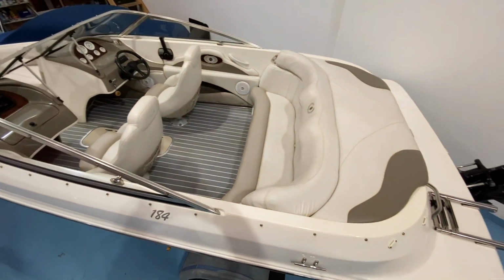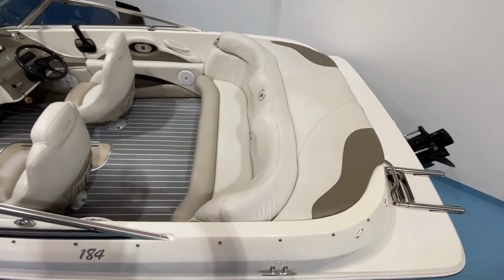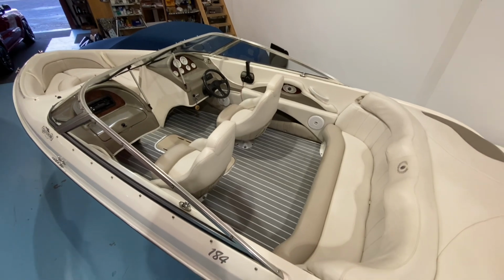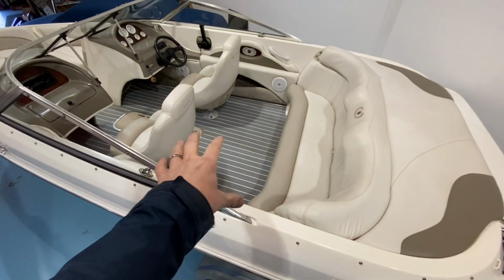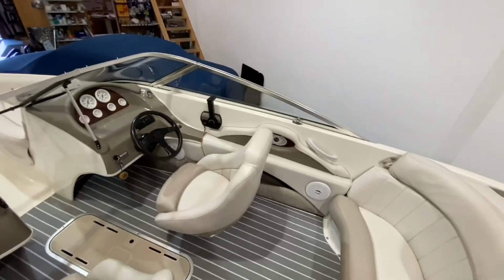So taking a look inside the boat then, the layout is fairly standard. We've got our full width sun pad at the back, full width bench seat, forward pedestal, helm and passenger seat, and then open and windscreen out into the bow seating area. So fairly typical layout. It does have a nice EVA foam deck in it, so nice grey foam decking on this boat as well. So let's hop in here.